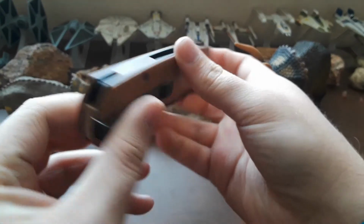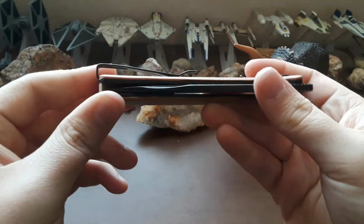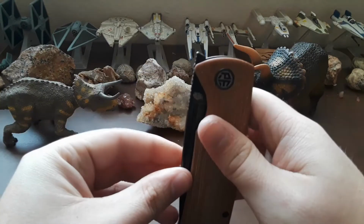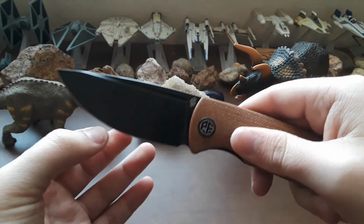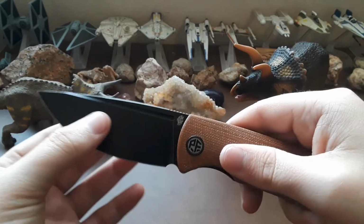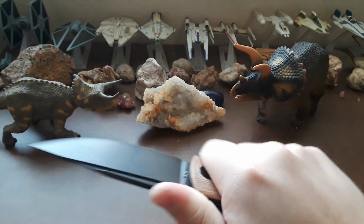It's nice and tall, and the clip is excellent. Love the clip. The blade, K110 steel, works well. Comes down to a good thin grind. Another flat grind. This is another knife that's just a fantastic work knife.